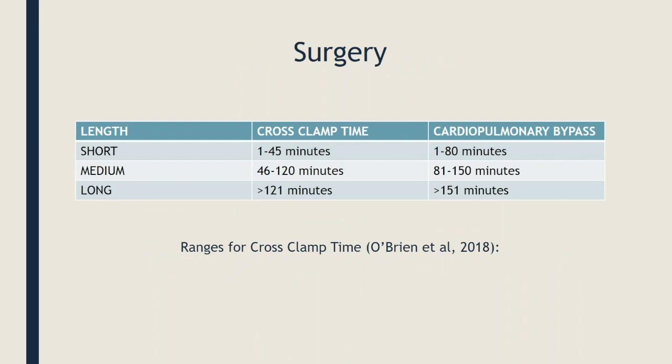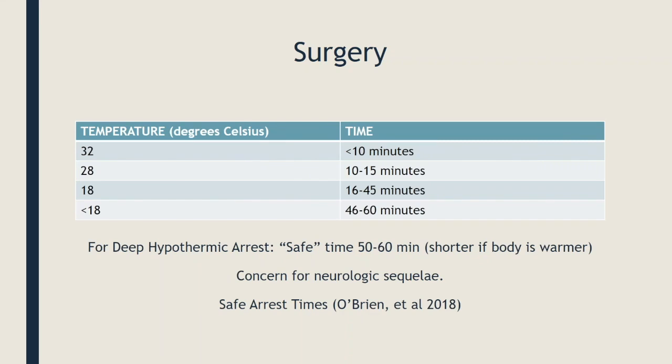I made these little charts just to show you what is considered short, medium, and long for cross-clamp time and cardiopulmonary bypass time. It's important to know that if you see a time greater than 151 minutes, that baby might be at a higher risk for neurological issues. And then also in regards to cooling, the cooler you go, those are the times that correspond with how long they can be that cool. And there's definite concern for neurological issues with being that cool for that long.